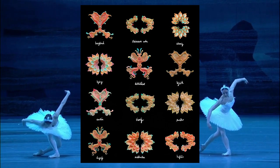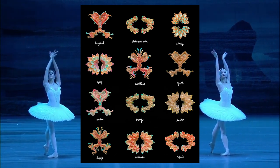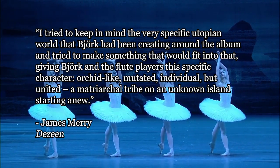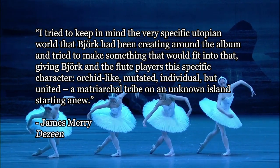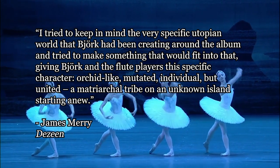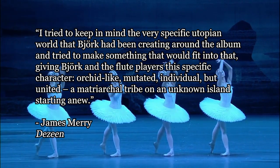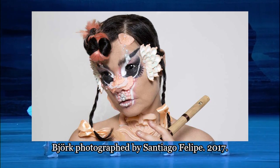Describing the headpieces he made for the flute ensemble that traveled with Björk on the Cornucopia tour, Merry said, "I tried to keep in mind the very specific utopian world that Björk had been creating around the album, and tried to make something that would fit into that, giving Björk and the flute players this specific character. Orchid-like, mutated, individual, but united. A matriarchal tribe on an unknown island starting anew." Björk wears many of Merry's creations in combination with makeup by the drag queen Hungry, lending them an uncanny nature.